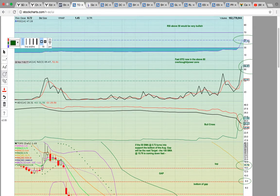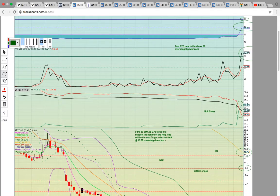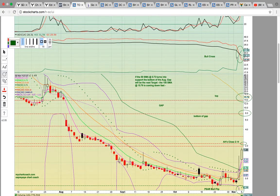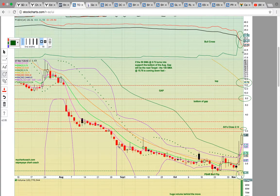RSI here is at 47. If you're a bull, you want to see it break above 50 and then stay above 50, and it's got a lot of room to run until that 70 overbought level. So there's still juice in the tank to push higher. Fasto is above 80 now, at 89, so we'll have to see if it can head higher at overbought levels. What you have here is a crossover on ADX, a signal the bulls are taking control, with the green line above the red and the black line.